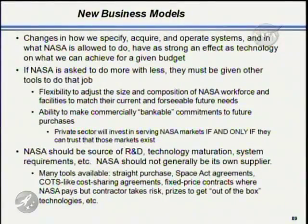Last, on my get off the stage chart, changes in the business model are at least as powerful as changes in the technology. We have heard a lot of stories from a lot of people laboring mightily in the trenches of NASA to do the impossible. And we've got to be clear to all the national policy stakeholders that changes in how we specify and acquire and operate systems, and in what NASA is allowed to do in that respect, have as strong an effect as technology on what we can achieve for a given budget. NASA is constantly asked to do more with less. Now, at some point, no matter how clever you get, it ain't enough.